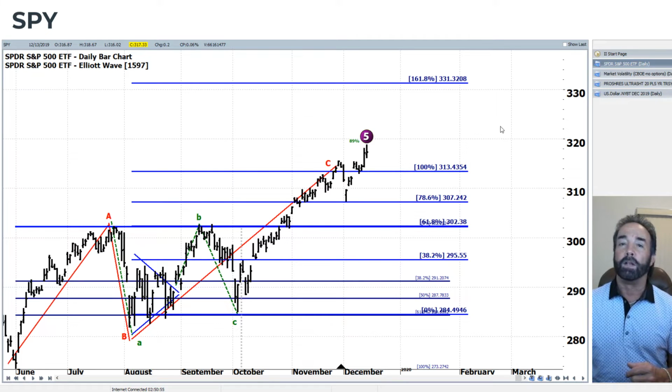161.8% extension. I think there's still some caution that we may still need at some point in time to come down and test that 61.8% level. As you can tell, I just don't have a tremendous amount of faith in the 78.6% fib level in equities. But nonetheless, you trade the pattern, and so far the pattern is showing us that we're wanting to go higher.